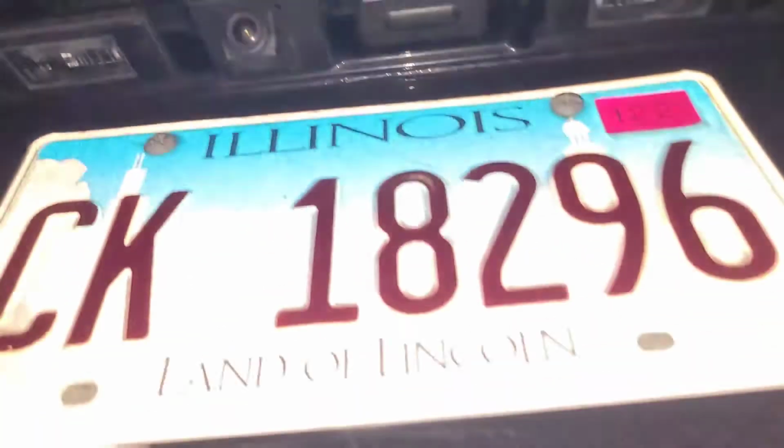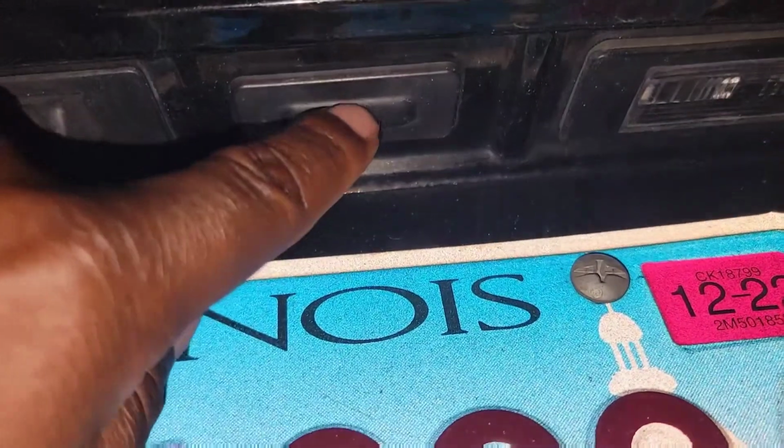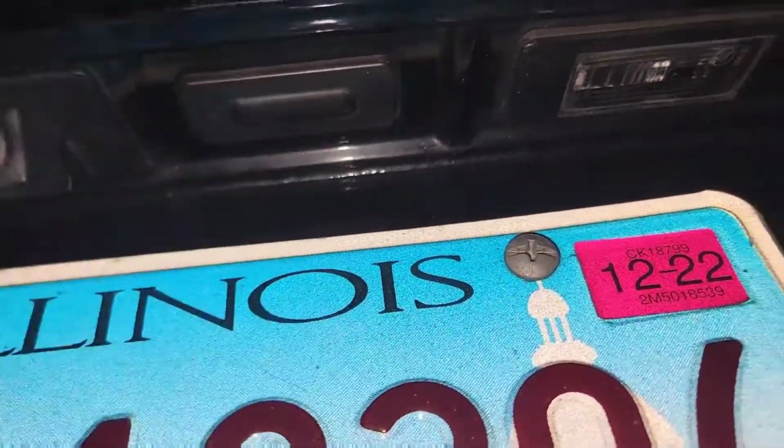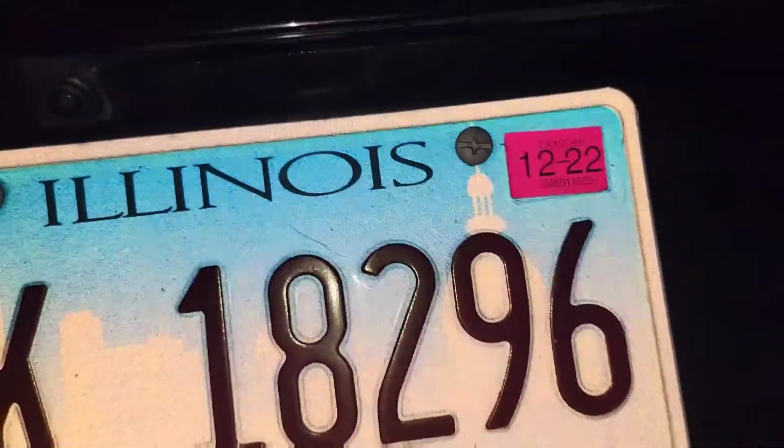All right, so this is the button that you press to open the trunk. The key could be in your pocket, or you could do it from the key fob. You just press it and open it. As I said, it's the LT model, as you can see right there. So let's close the trunk. I'll get another look at it.